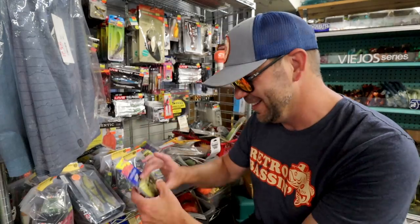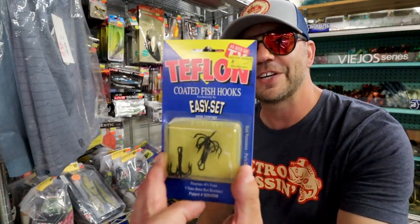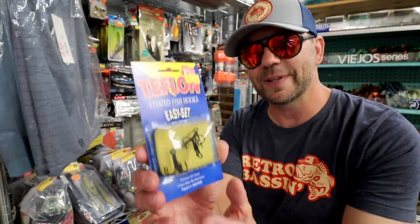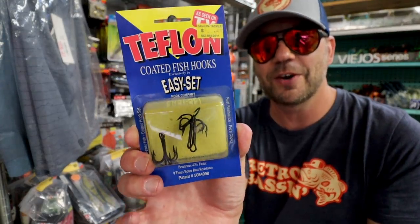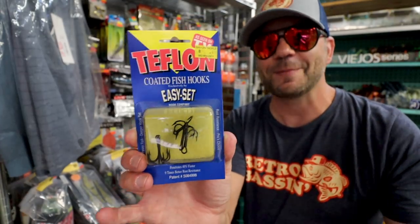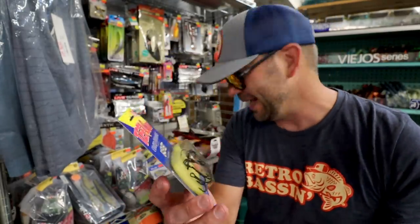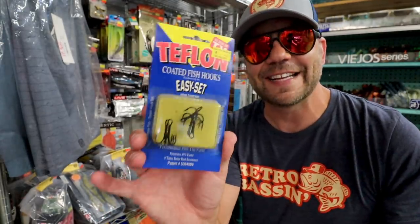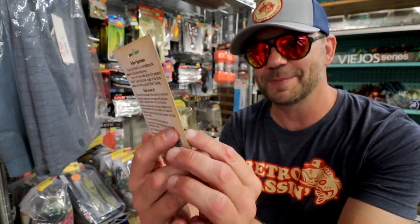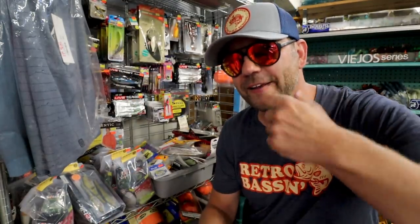First things first, there's a ton of these. Look at this. It's called Teflon Coated Fish Hooks, Easy Set. I don't know what that is. I guess it's some sort of fish hook that's coated with Teflon to make it easier to hook a fish. Matt was telling me that the owner bought a bunch of these probably decades ago, and anything they didn't sell is in the discount bin. So I might have to get one of those just because anything as seen on TV kind of has me, you know, hooked.